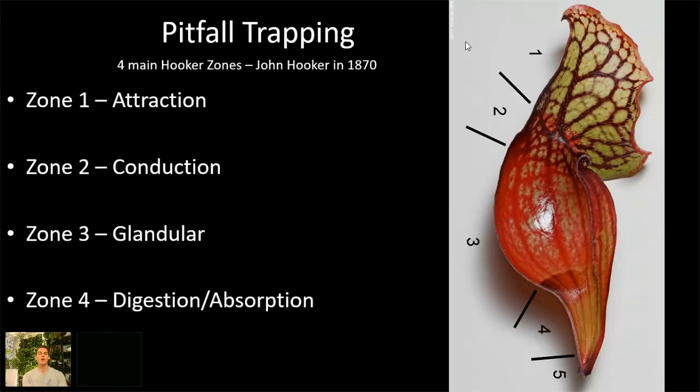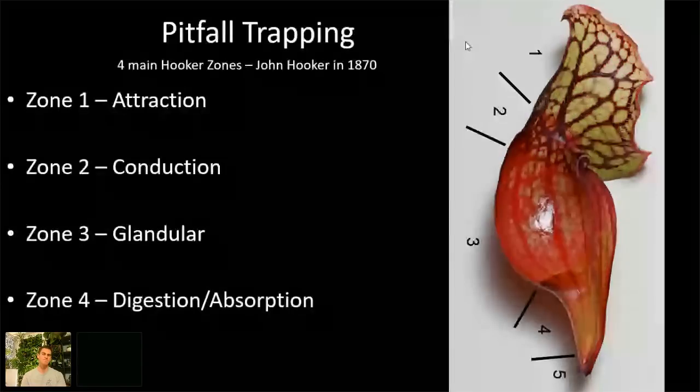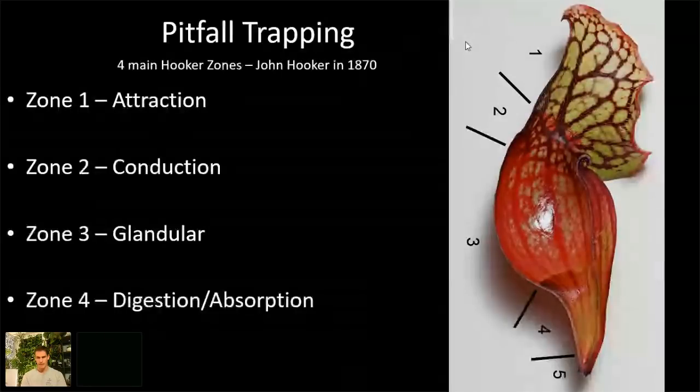That third zone is called the glandular zone, which is very slippery, and it produces those digestive enzymes, which makes it also slippery. And then that fourth zone is the digestion zone, where they fall into a mixture of digestive enzymes and rainwater, the bugs break down, and then they get dissolved through the leaf. And you'll see on the right side, this plant actually has 5 zones, and that's because this one, Sarracenia purpurea, is the only one that has 5 zones. All the other species have the 4 zones.